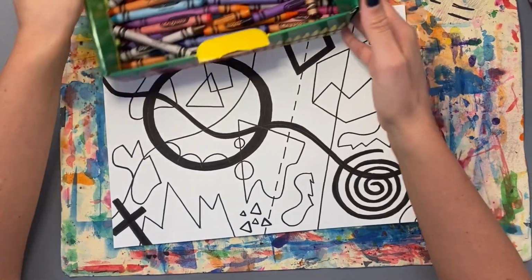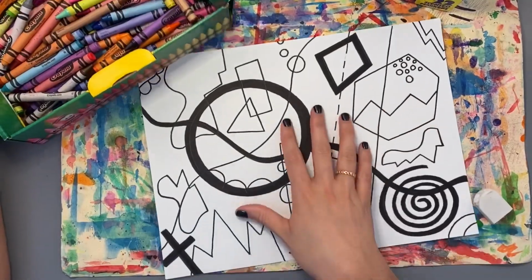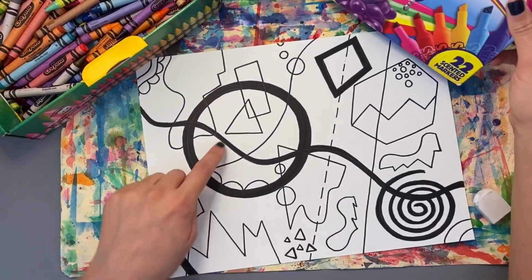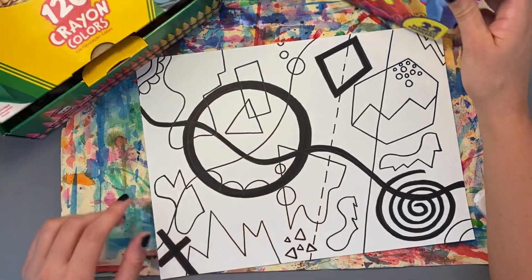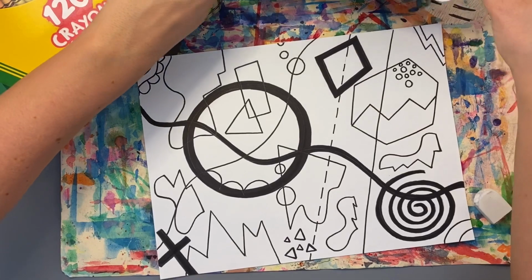So I'm going to use crayons and markers to add color. The crayons I'll use more for the background areas, and the markers I'm going to use for the shapes that I want to stand out more, because markers are brighter than crayons. They're going to be more vibrant.